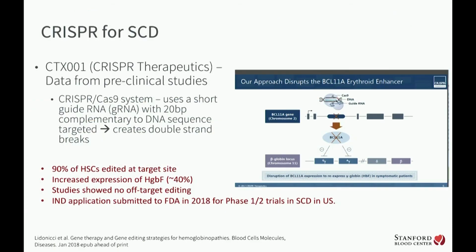But the one I want to talk about is the one using CRISPR. With CRISPR, we talked about what that is, and data from preclinical studies showed that you can use a short guided RNA to create a double strand break in that BC11A. So that's what they're showing here. Again, you decrease or you stop BC11A from working, and you increase your hemoglobin F. In preclinical studies it's worked well: 90% of the stem cells were edited, hemoglobin F up to 40%, no off-target editing, and it was finally submitted to the FDA for a clinical trial in 2018.